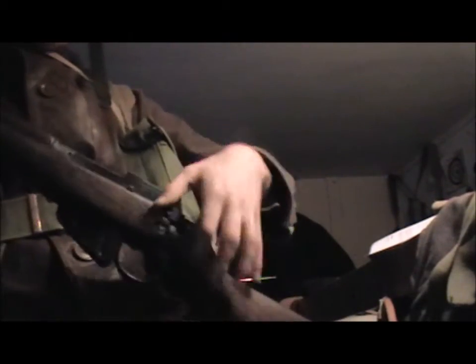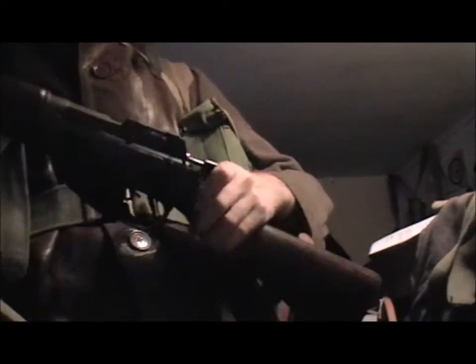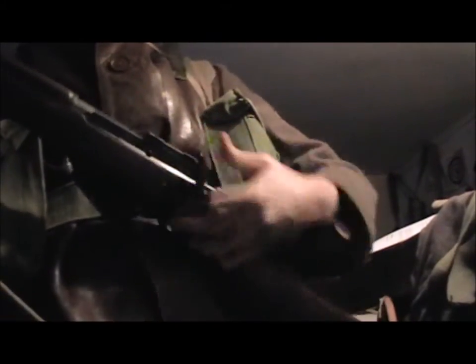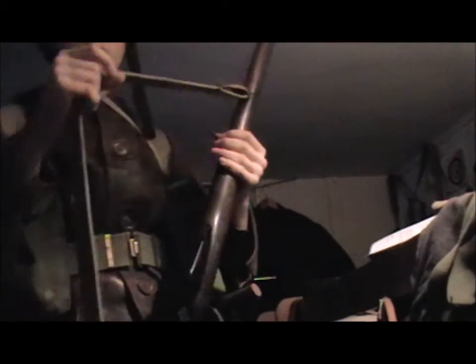Bolt does work. Safety on again. Can't fire. Bolt won't work. Safety off. Can't fire. So yeah, it's got a sling here.